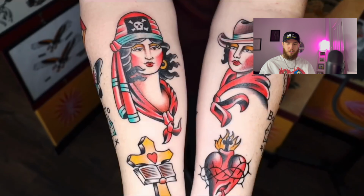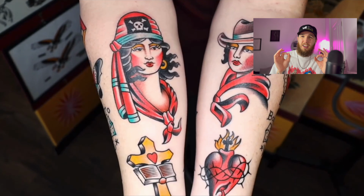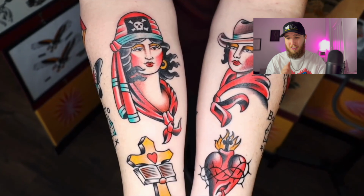Oh, the pirate lady with the cowgirl lady. I fucking love a cowgirl traditional tattoo. I'm definitely gonna have to get one for myself. Gonna go on my chest, I think. Just love the whole kind of symmetrical vibe.